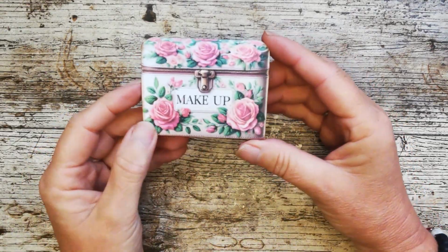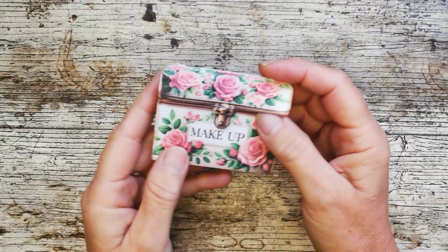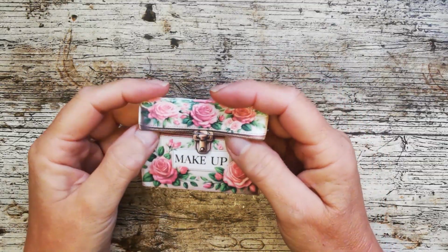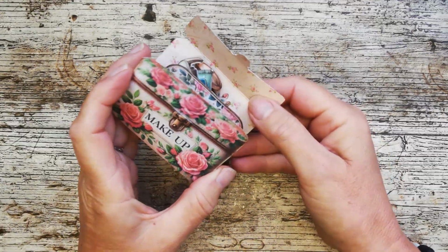I'm on an absolute roll with these minis at the moment. I'm absolutely loving them and I know you are too. This is the makeup folio. It's got this pretty rose design. It's got this little closure here, or this little clasp that opens like that.